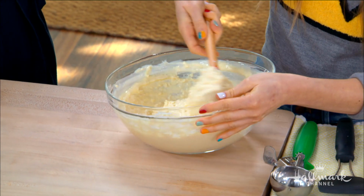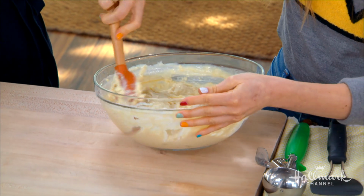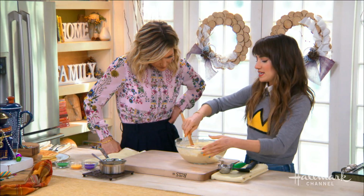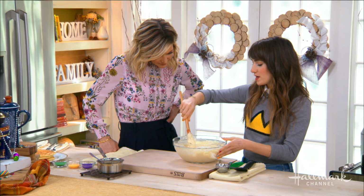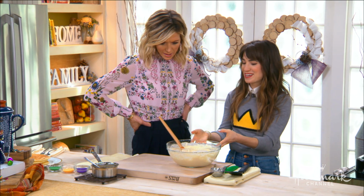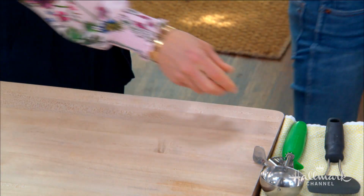Look at that. It's super airy. That looks more like a cake batter than a pancake batter. Yeah. Pancake batter is usually more runny. And this is what I've discovered is my personal favorite of the buttermilk pancake. It's super crazy looking.